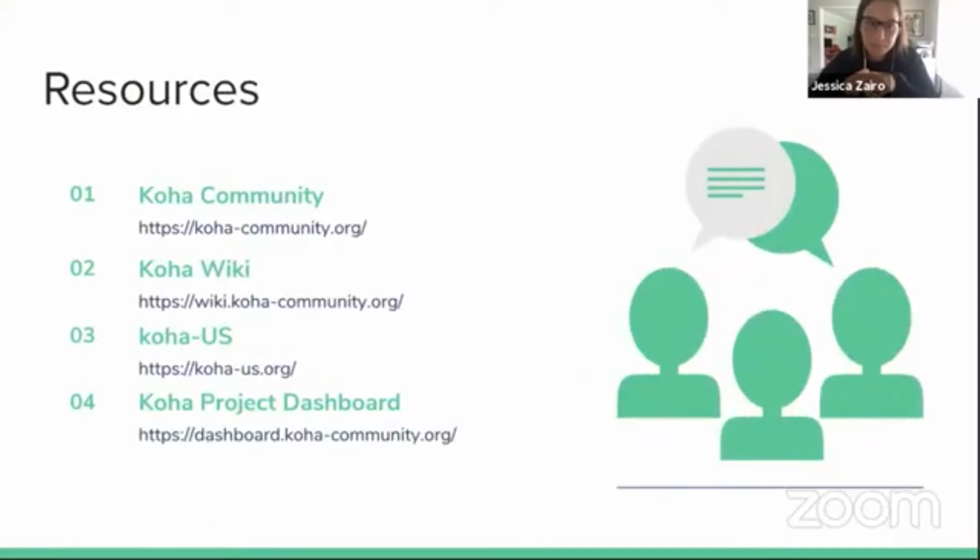Resources. We've talked about all these, but here they are. The community website, kohacommunity.org. That is a worldwide community. There's the website, and then there's the wiki, and they kind of get intermingled. You can jump from the website to the wiki and back to the website without even really knowing it. But they're both out there.